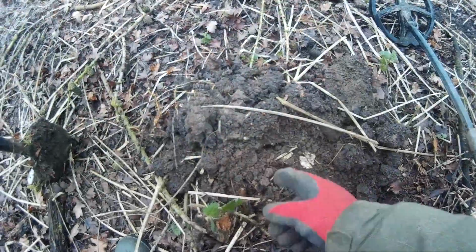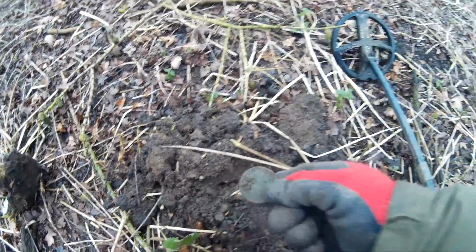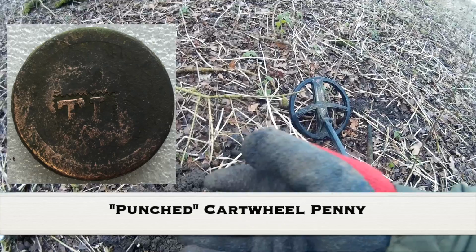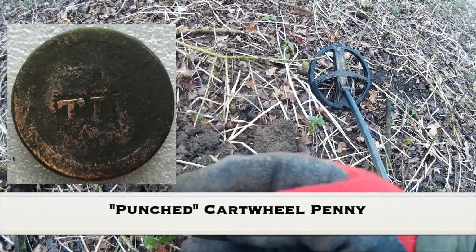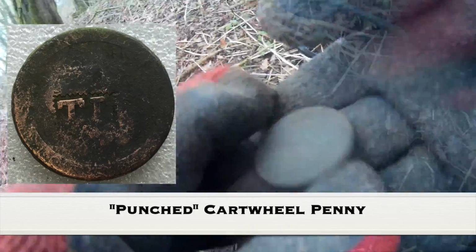Well, I'm not sure what we've got here, but it looks like a cartwheel, I think. Oh yes, I think we've got a cartwheel. No, it's not, is it? No, it's too small for a cartwheel. That's a big penny anyway. Let's see what we've got. We'll clean it up.